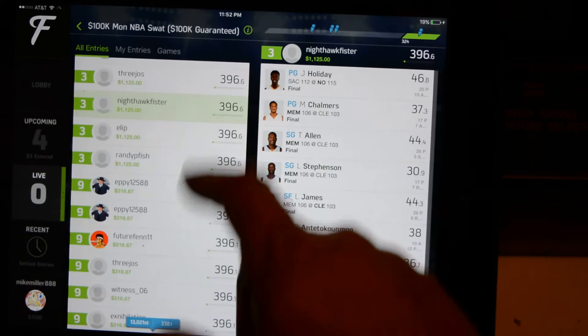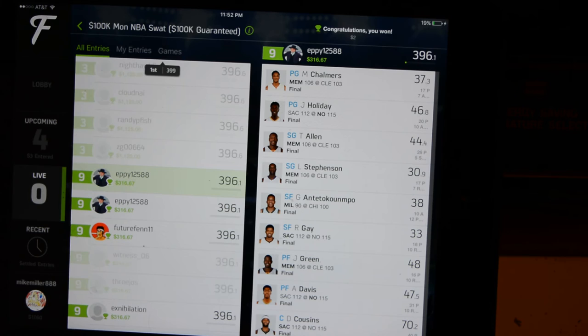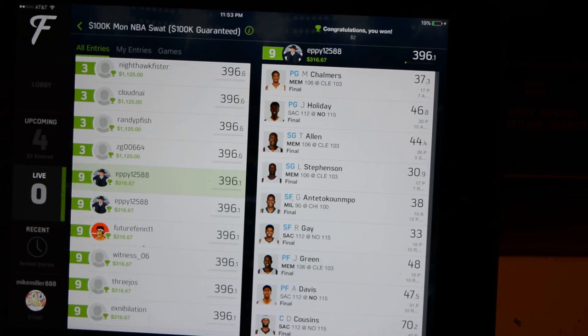But I think I want to focus on something more like this. Look at my man, Epi, here. I'm going to assume he was born, you know, January 25th, 1988. 10 years younger than me. Good for you. He pulled a 396. Notice that he entered it twice. The exact same lineup. He won twice. $1 paid him $316.